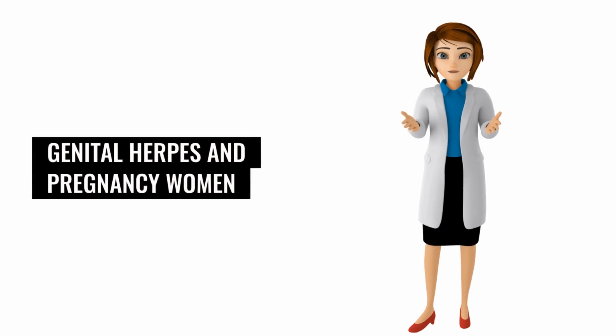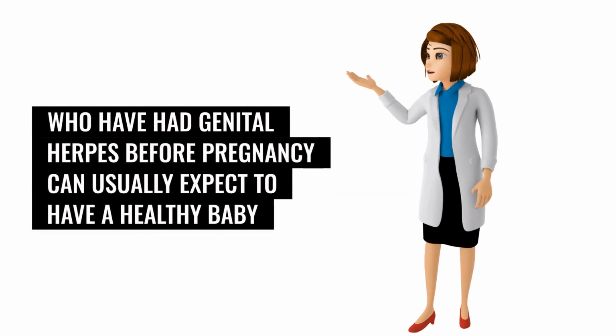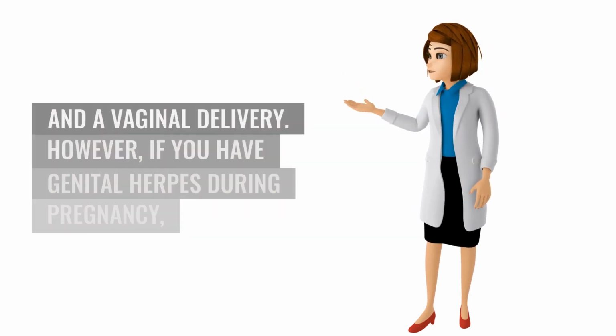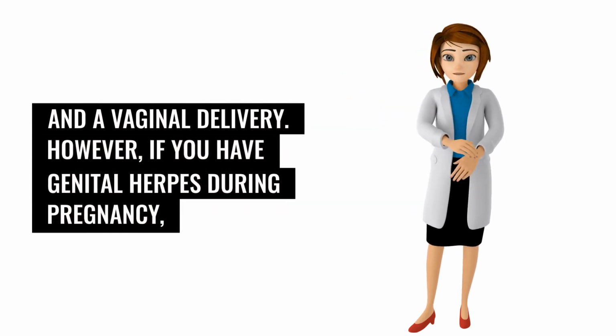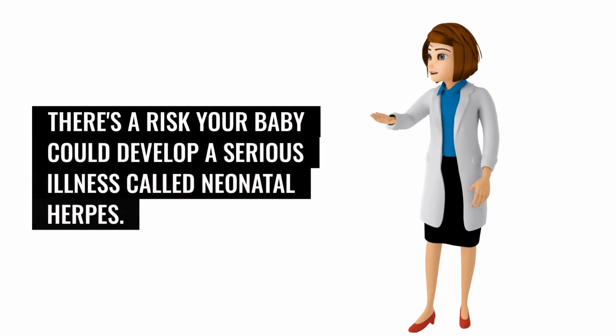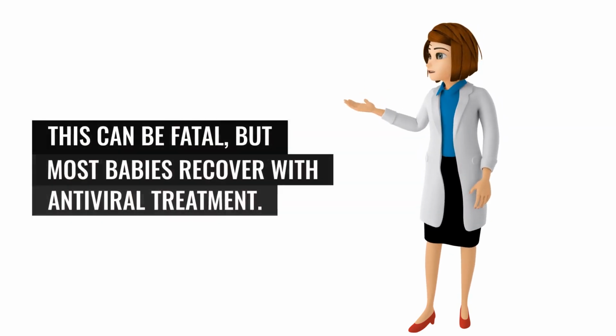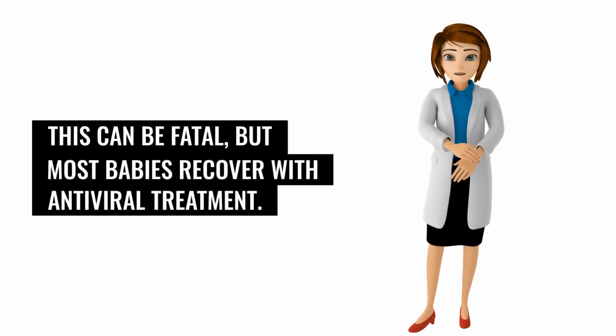Genital herpes and pregnancy. Women who have had genital herpes before pregnancy can usually expect to have a healthy baby and a vaginal delivery. However, if you have genital herpes during pregnancy, there's a risk your baby could develop a serious illness called neonatal herpes. This can be fatal, but most babies recover with antiviral treatment.